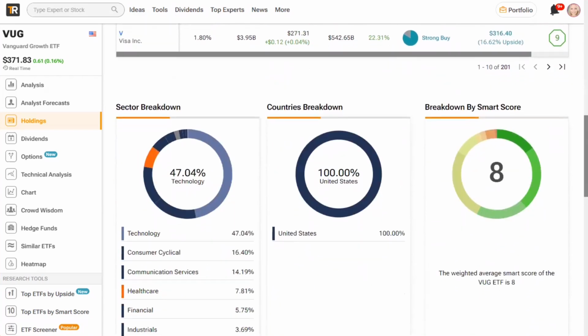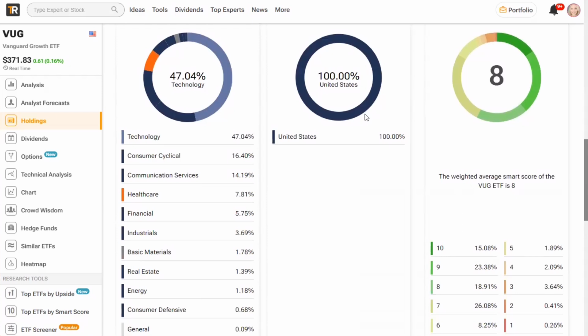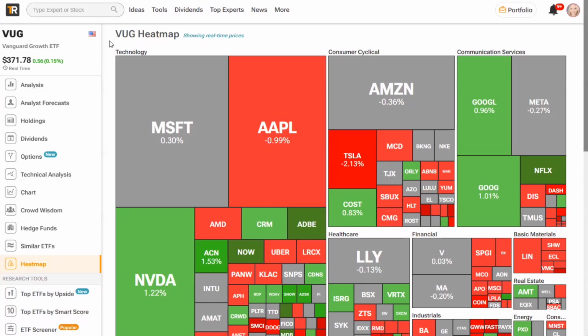Now, when we look down below here, we're going to see a lot more diversity, still focused in the United States here and largely in technology at 47%, but we also have a mix of other companies, including consumer cyclical, communication services, healthcare, financial, and more. So when we look at the ETF's heat map here, we have a lot more companies looking a lot more quilt-like here.